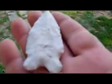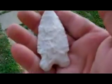Phenomenal flaking. Just as straight as can be. Perfect tip. Perfect base. Bifurcated, obviously. I believe it's a Hemphill, Osceola Hemphill type. I'm not totally sure. But whatever it is, it's old and it's perfect. But that's the one that started it all. So that has to be my number one. Without a doubt, I would think.